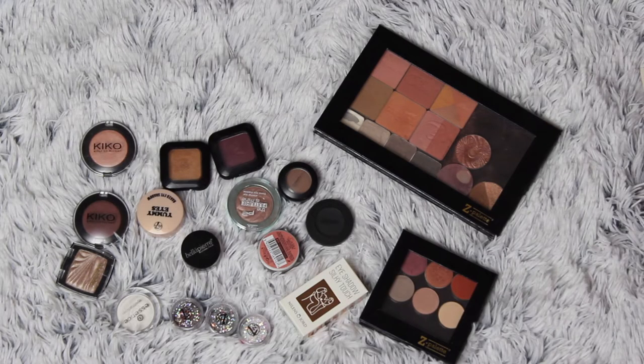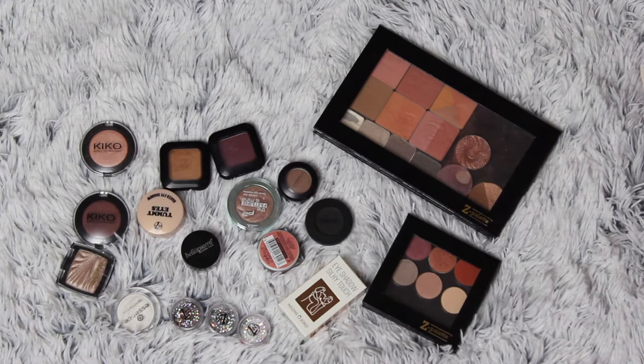This is my single shadow collection. I don't have a ton and I would like to keep it that way because single shadows is not really my thing. So in the future I believe I'm going to depot all of my single shadows, because I'd rather use them in a palette. Let's just get into it.